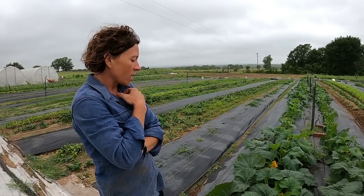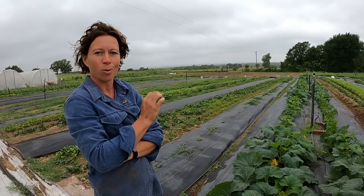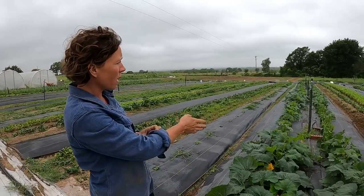But that type of squash is actually almost sweet. It's very different than a traditional yellow squash. So is it yellow and green like that? Yeah, it's supposed to be like that. Wow. So we've got two beds of that.